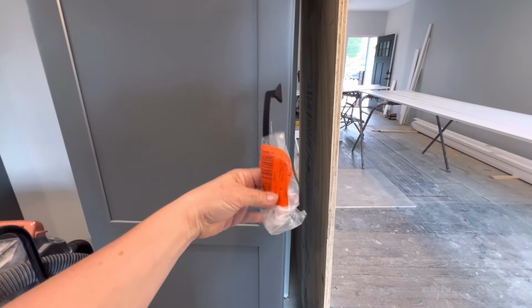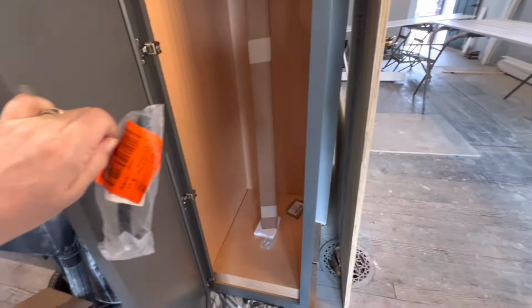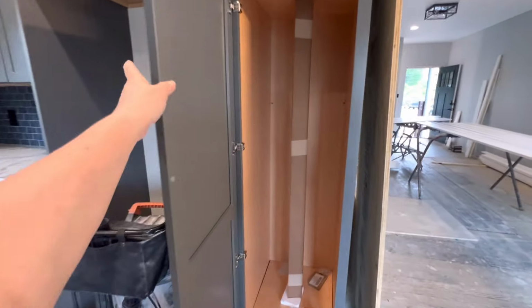So they're pretty long, but I don't want to lose the screws or whatever. So I'm keeping it all together until they are ready to put them in. And then of course the shelves are in here. So that'll all go up in here.